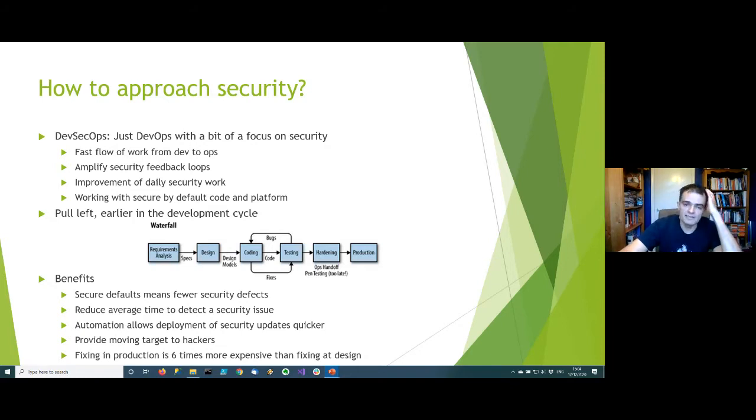So what I mean by pull left, if you have a look at a traditional waterfall development process, you've got requirements, design, coding, testing, hardening, and production.